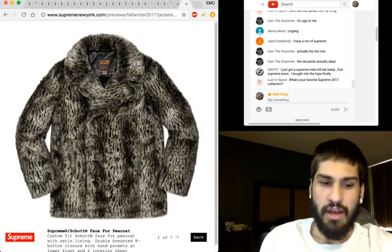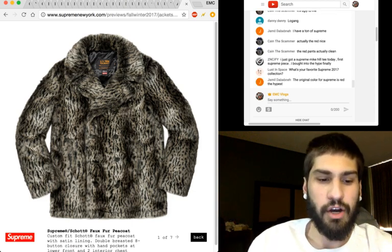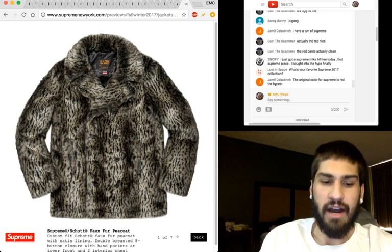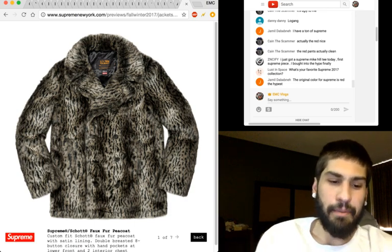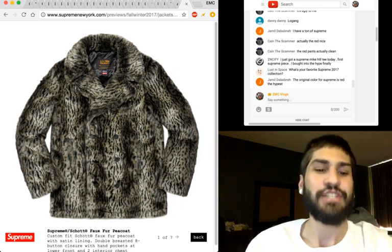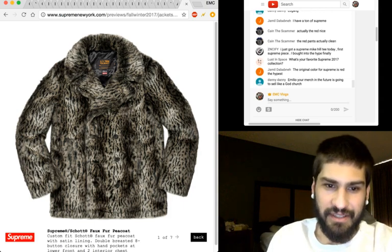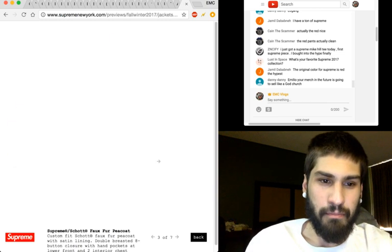So next, we have a Supreme collab with Scott Fox Fur Peacoat. It's a custom fit Fox Fur Coat Peacoat with satin lining, double breasted, 8-button closure with hand pockets at lower front and 2 interior chest. So I personally, I mean, I feel like this is like a pimp coat. Let's see if there's any. Okay, there's nothing on the back.